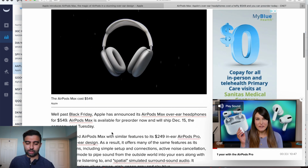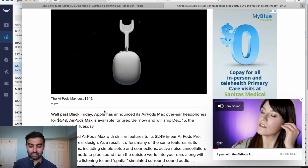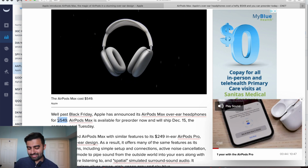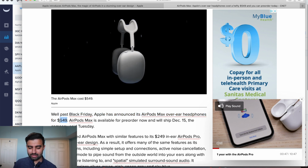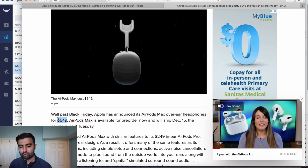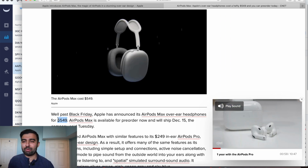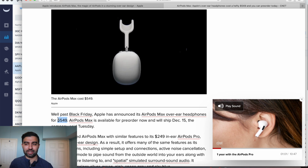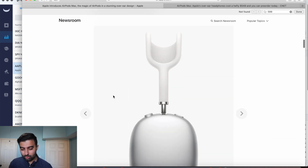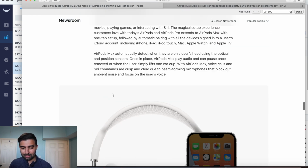On one hand, you can make the argument that they're competing with themselves because they now own Beats, but on the other hand, this looks like a really sleek, cool product. My only turn off, and probably why I won't be buying them, is the fact that they are $549. They have to be super good, and even then I probably wouldn't buy them because I don't care about music or my sound quality enough to justify spending that much money. But that being said, I think it's a nice product. It looks cool. I'd love to try it. Whether or not I will be buying them is definitely up in the air.